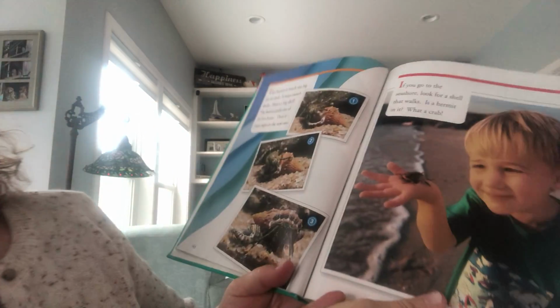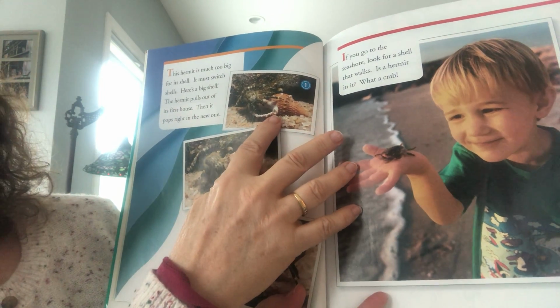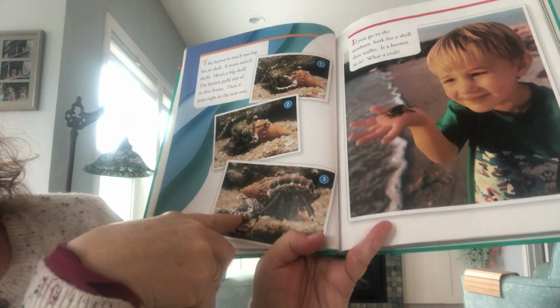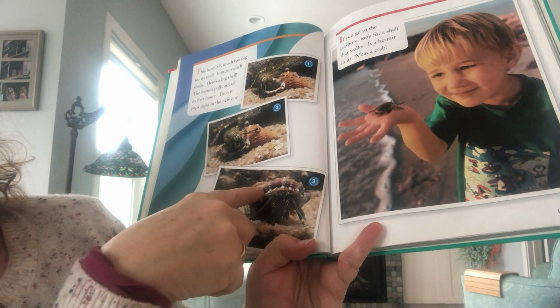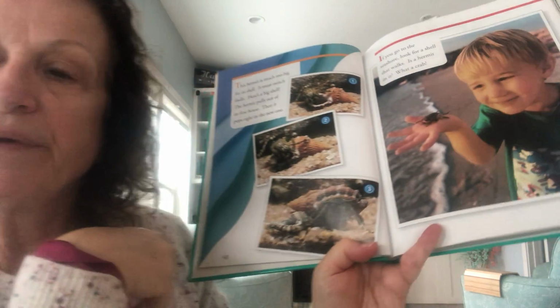Look at these pictures. Here's a hermit crab looking at this shell, and then over here, he's actually starting to go in the shell, and he backs himself right into that shell as he came out of this shell. Backs himself right in there, fanny first.